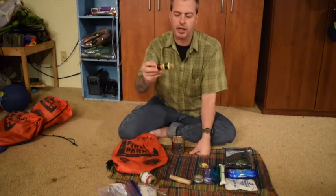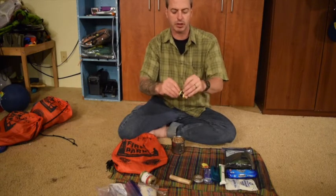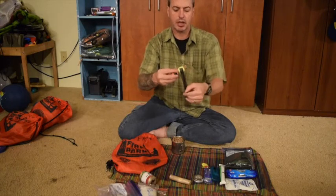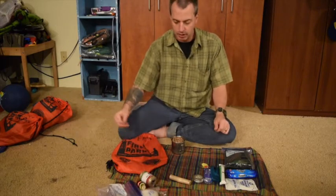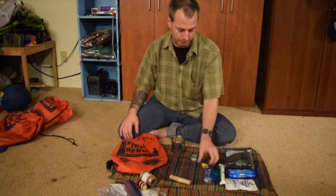Got some engineer flagging. Rolled it up on a stick. Put some black tape on it so they can undo it and access the flagging. Keep the tape and reuse it to wrap up what they haven't used yet. I give them 2 colors, orange and yellow. High visibility, so if they have to camp out somewhere, they're lost, they're by themselves, they can hang up some flagging in trees around them so people can find them.